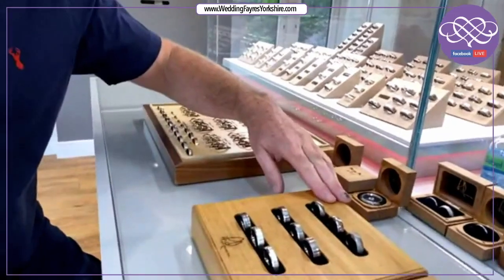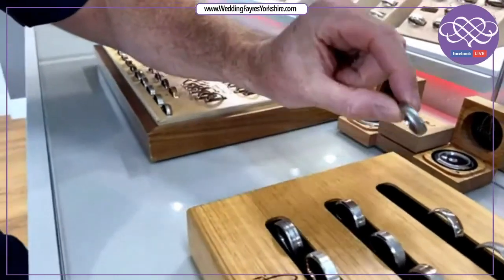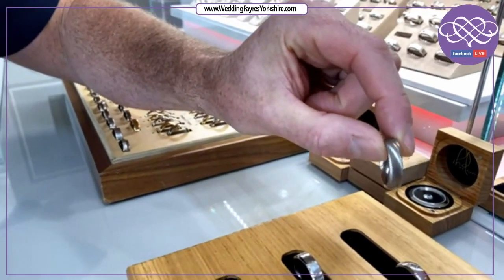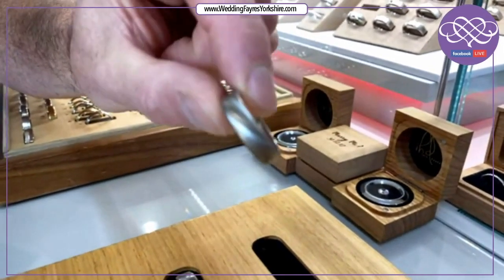So I've got a few examples just out here to show you. So Chris, you want to just pan down onto this side for me, please. So again, classic looks on the top. So plain ring with a matte finish. It's got a slight curve across the top, so it does generate a little bit of a polished, reflective look to it. So this is in titanium, 6mm wide. And that's a good starting point.